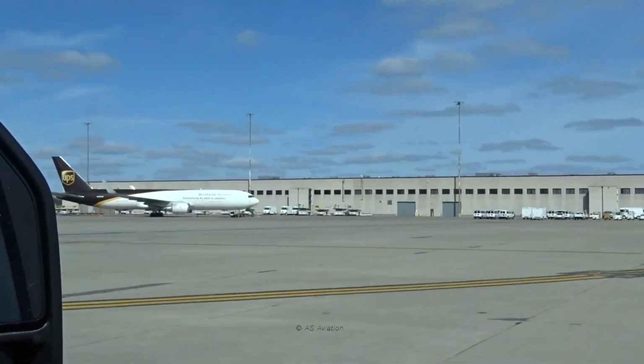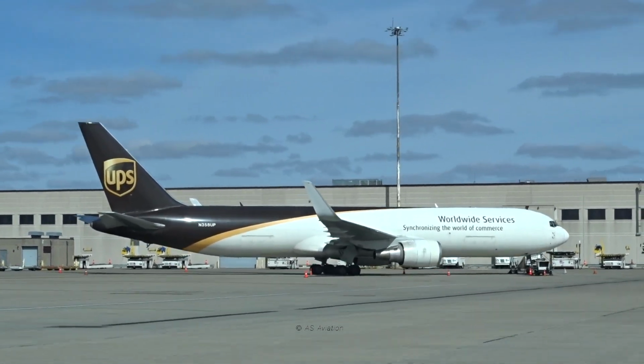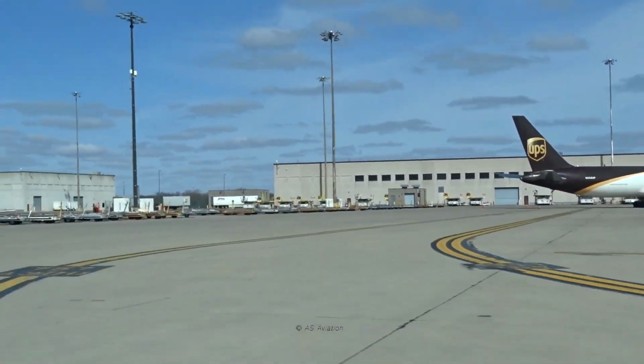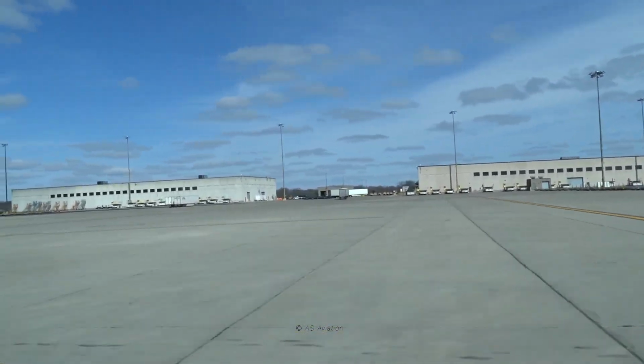But UPS's second biggest hub is in Rockford. Of course Louisville, Kentucky, that's the UPS Worldport. That's their insane hub, the biggest hub. But Rockford is actually the second biggest hub. This is the Rockford Air Hub. That's what they call it. So yeah, their second biggest hub is here in Rockford, Illinois.